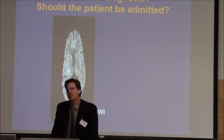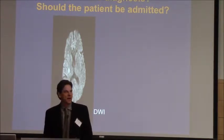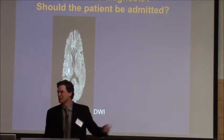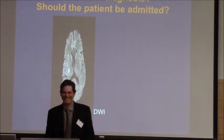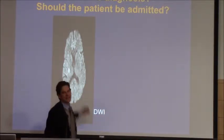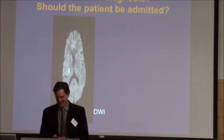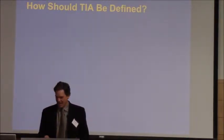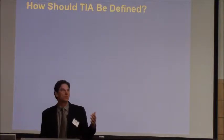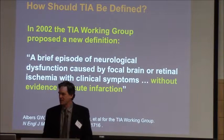So that's interesting. When I went to medical school, I was taught if you have the symptoms and they disappear within 24 hours, it's a TIA. You guys weren't taught that? Because this patient is normal 2 hours into it. I was also taught that if they have a brain injury like this, that it was a stroke. So it's a little tricky here. Is this a TIA or stroke? And how should we be defining TIA, which is important as we talk about how we're going to be cost-effectively preventing stroke and working up these patients.